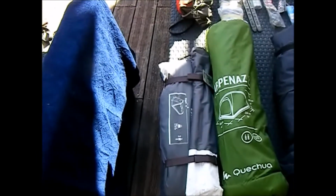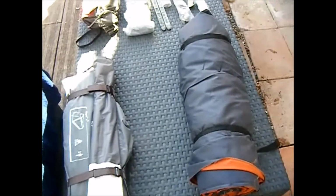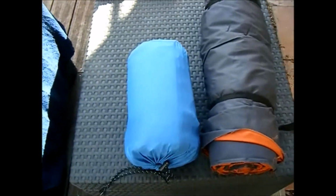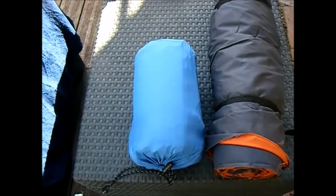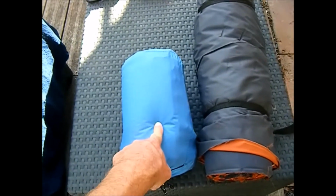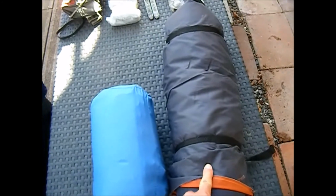Up to you, 5 star, 1 star. Same goes for sleeping mats. This is the full length sleeping mat, insulate you from the ground, or a 3/4, as in it's not long enough for your whole body, so your feet are not insulated from the ground. From recent experience, if it's cold up there, then this one you're going to think, maybe I should have carried a bit more.